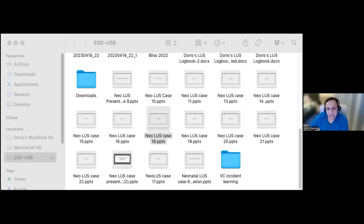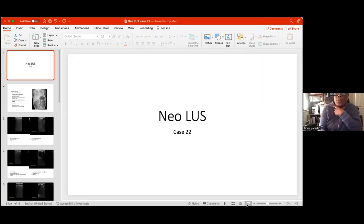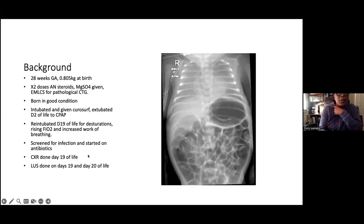Intubated. So, we can see your desktop, but I can't see your PowerPoint. Oh, you can't? You might have shared the other screen. Let me stop sharing. Yep, no problems. Let me start again. Can you see it now? Yep, now we can see it.